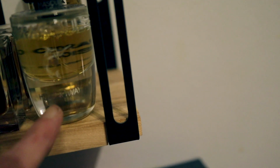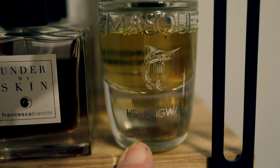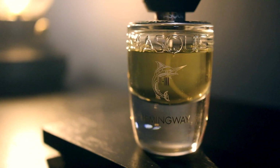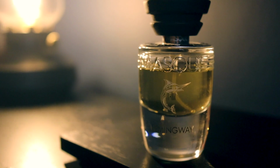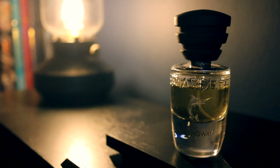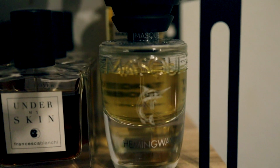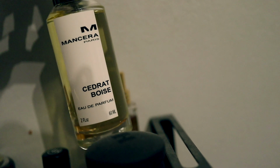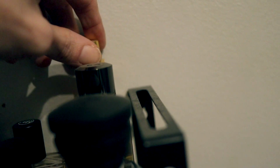This is actually Hemingway by Mas Milano, is my absolute favourite vetiver fragrance of all time. It's gorgeous, like smoky vetiver with a kind of real fruity spiced edge. It's just brilliant, and my favourite vetiver fragrance of all time. Behind that, got Cedric Bois by Mancera, which is like an absolute classic, really. I really do like it. I don't wear it that often, but I do like it.